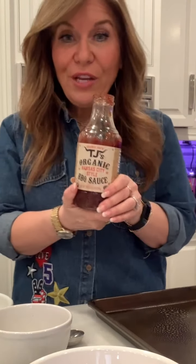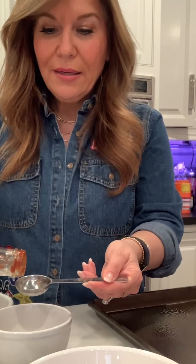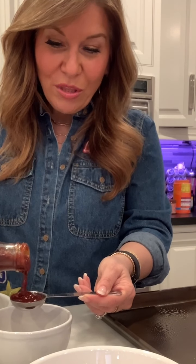I'm gonna take some barbecue sauce. By the way, I have fallen head over heels for this Trader Joe's barbecue sauce. Jamie, have you tried this? It's their organic Kansas City style barbecue sauce, 45 calories. Oh, it looks great. So thick. We're gonna use 3 tablespoons of this to coat the chicken.